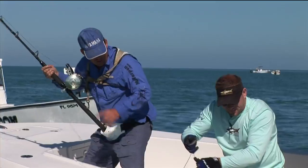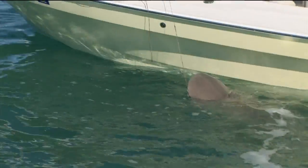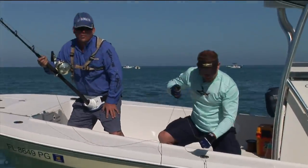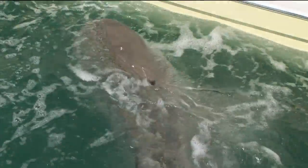Yeah, that shark's over 9 feet. That's at least 9 feet long. Look at the girth. I'm saying 500 pounds. Whoa, he almost got my face. Woo, baby! Come on! That's what happens when you get him in fresh. Oh, he still got a little bit in him. That shark's 9 feet.